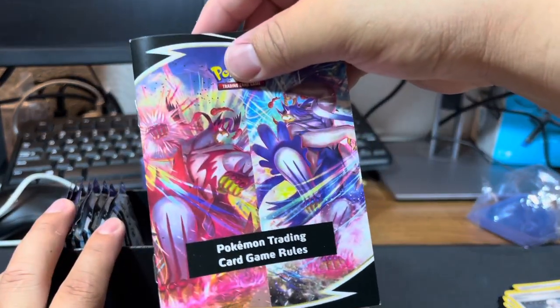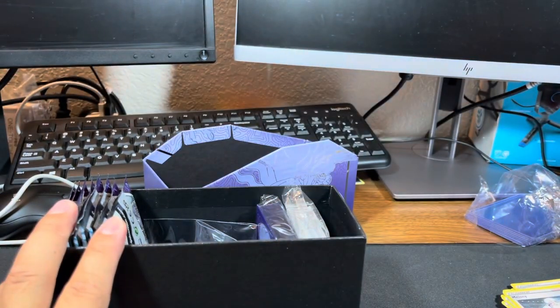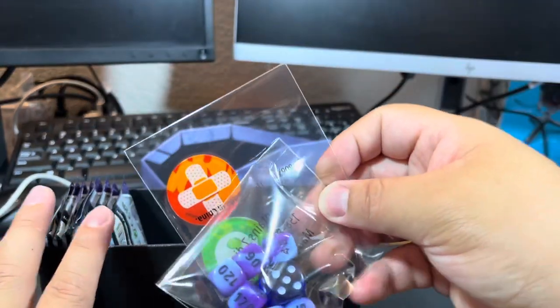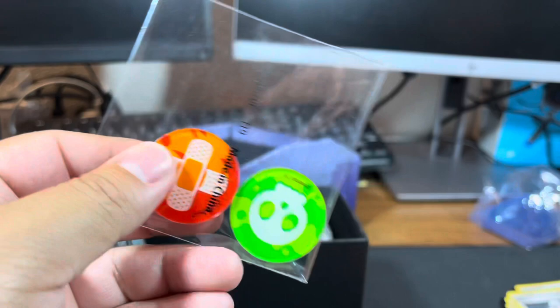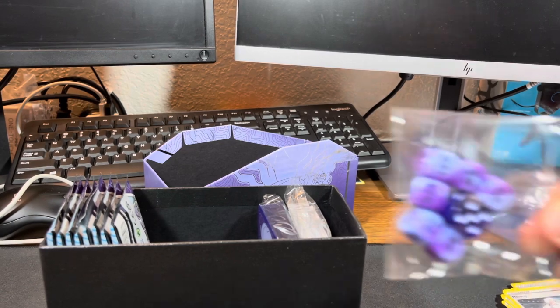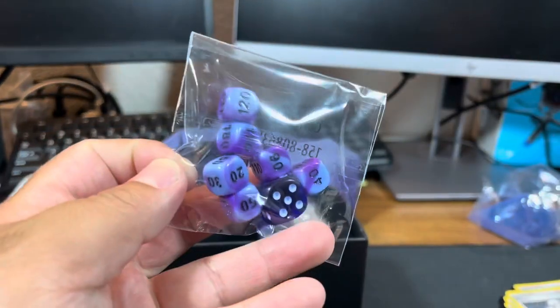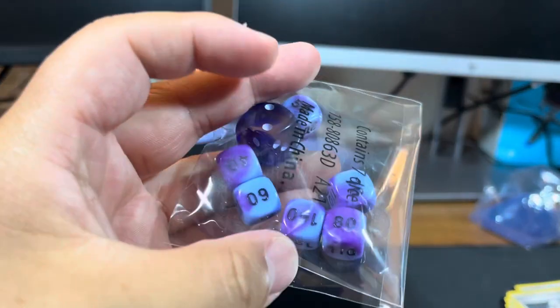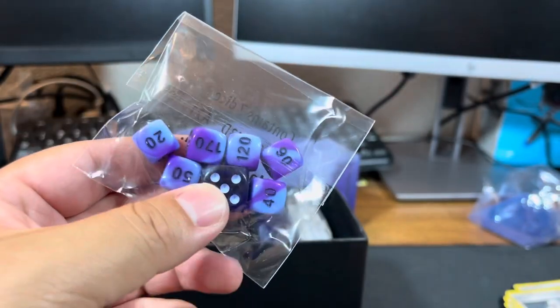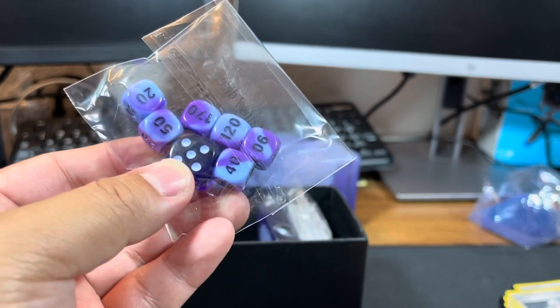We do have the instructions on how to play the game. We get some contents there, and we get the dice. Ooh, the dice look pretty cool. And we got the counters for the poison and burn, just to let you know your Pokemon is burned. These ones look pretty cool, the splash of the two different colors. Kind of interesting. I would like it if it was clear or see-through, but this is pretty cool.